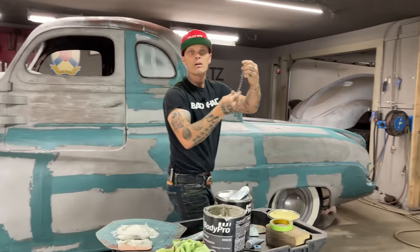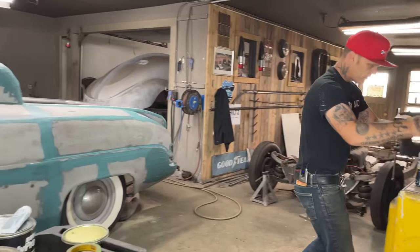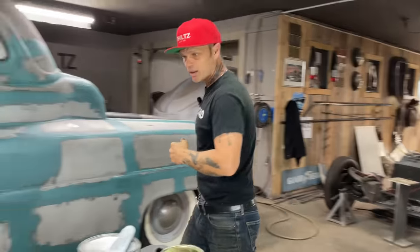Clocks and what? Clocks and colors. Got that from? Nice chain. If you want one, you'll have to check them out.